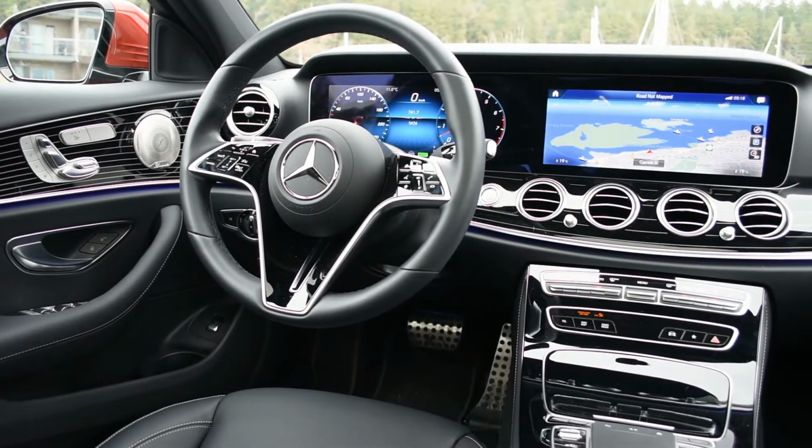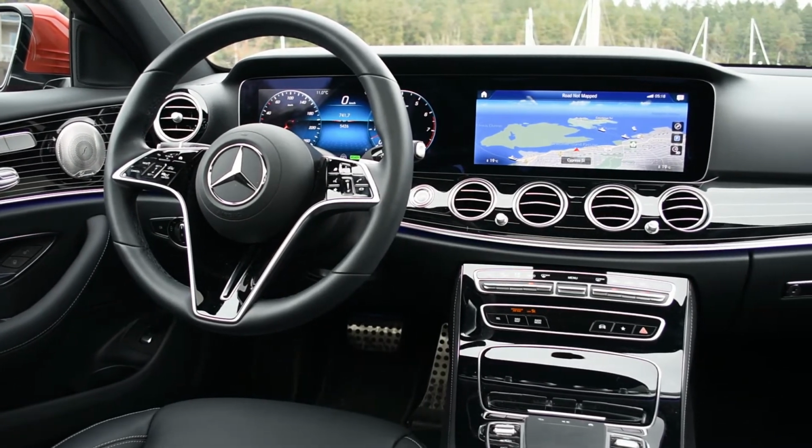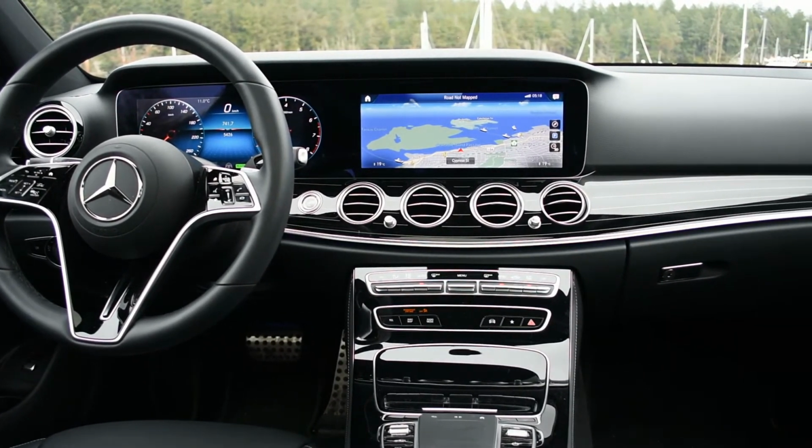Now that we covered some of the outstanding features of the E450, I think it's time to jump inside to talk about the E450's excellent interior. To start off, the piano black interior looks incredible, and I believe you actually have to sit in the E450 to really appreciate how excellent the interior really is.